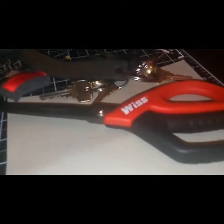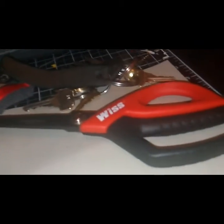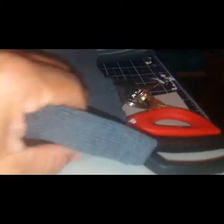All right, so one more thing. These scissors are serious, okay? So let me show you. This is a thick sweater. It's not a thin sweater, it's thick. So I knew I needed a new pair of scissors. I just want to show you how these things cut.